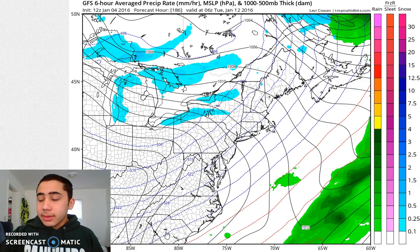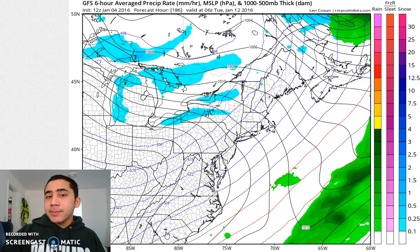I think the recurring theme for this January and maybe even February is when we see the storms, we're going to be too warm. And when we're cold, we're going to be dry. However, like I said in my winter forecast, I think we can get one or two of these storms to time with the cold air just right for us to see a lot of snow.